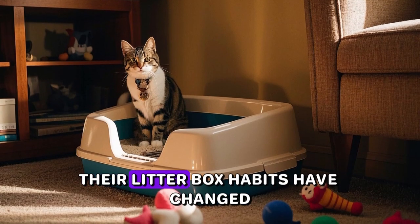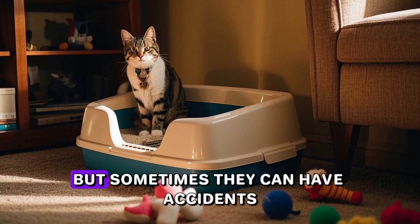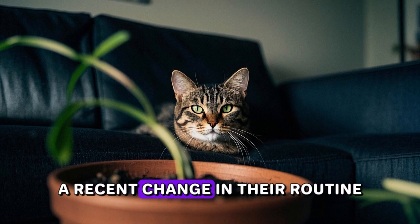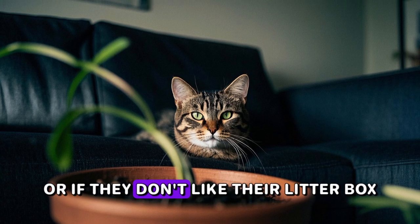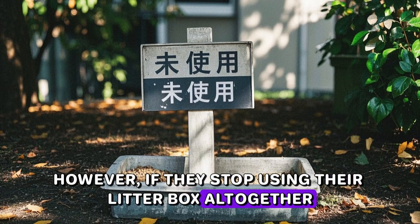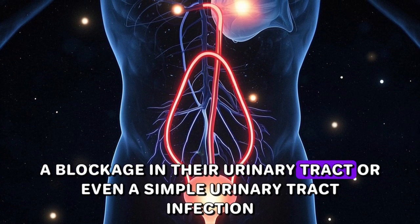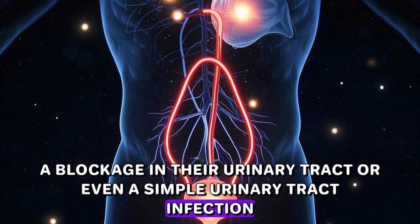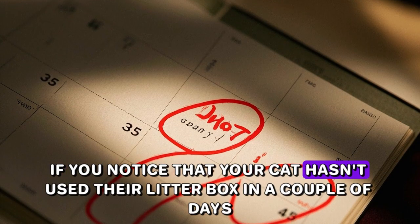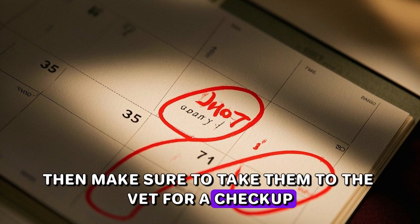No. 9, their litter box habits have changed. Cats usually use their litter boxes without fail, but sometimes they can have accidents. Usually this is due to stress, a recent change in their routine, or if they don't like their litter box. However, if they stop using their litter box altogether, this could be a sign that they're sick. A blockage in their urinary tract, or even a simple urinary tract infection, can cause them to stop using their litter box. If you notice that your cat hasn't used their litter box in a couple of days, then make sure to take them to the vet for a checkup.